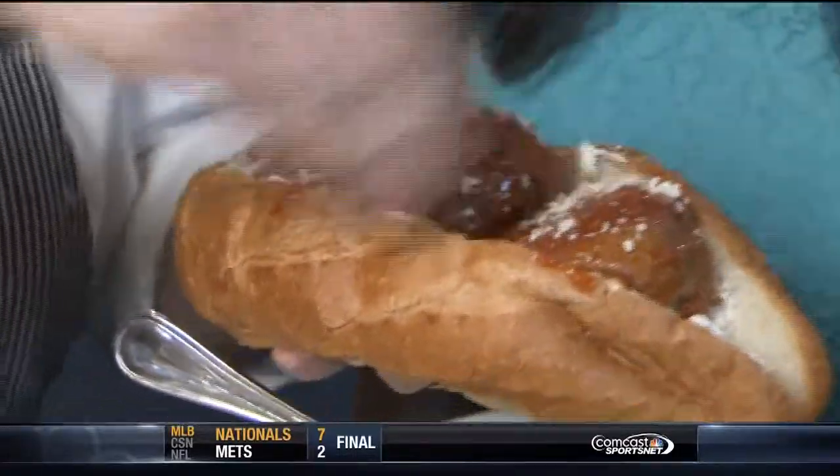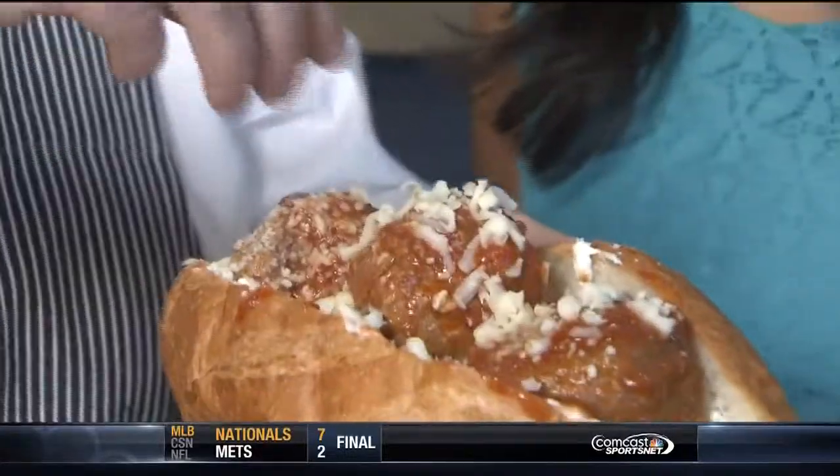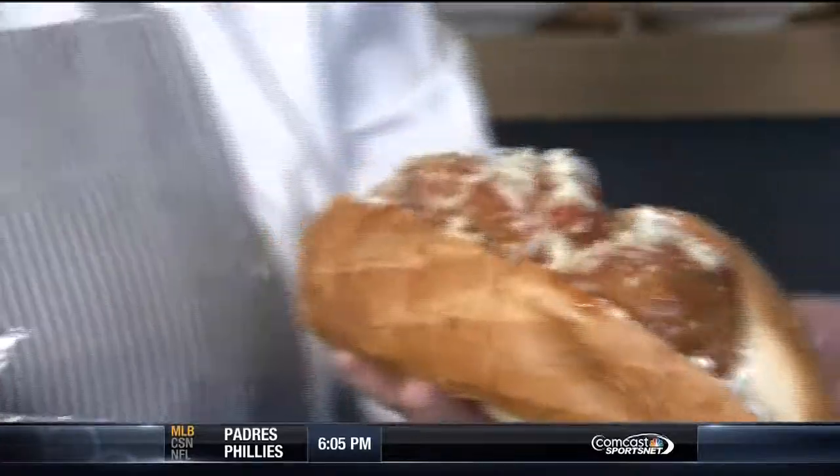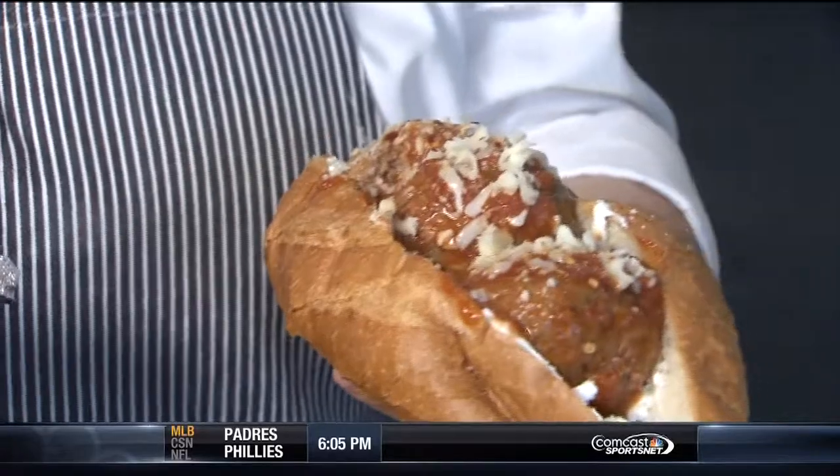We'll do a little bit of Parmesan. We'll do a little bit of mozzarella. I like things spicy, so we'll do a little bit of red pepper flake. We're in Texas. You have to have spice. So that goes onto the plate. Grab a cold beer. You're set to go. That looks delicious. Yeah? Cool.